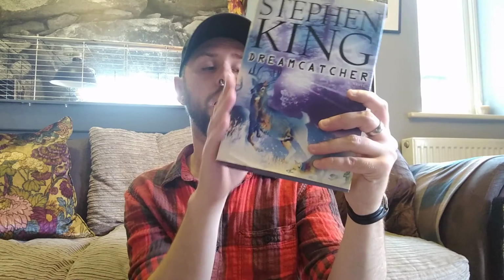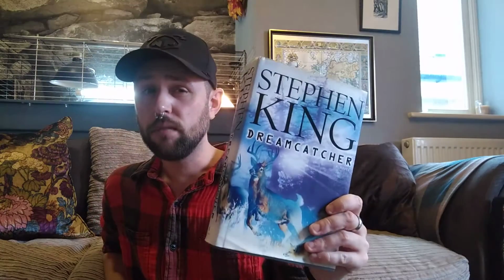Next up is Dreamcatcher, US first edition. I quite like this one. I like the deer on the front. It's pretty nice. I've read this and I've seen the movie. Didn't like the movie. I thought the book was okay. It's alright. Like pretty much every King, he kind of seems to have problems finishing off. His novels seem to wind down in a lackluster way, or they just sort of end. This one maybe a bit better, but yeah, okay.